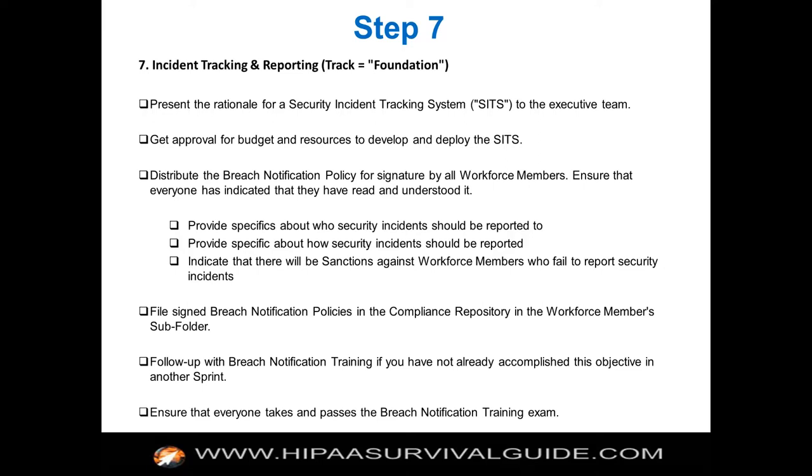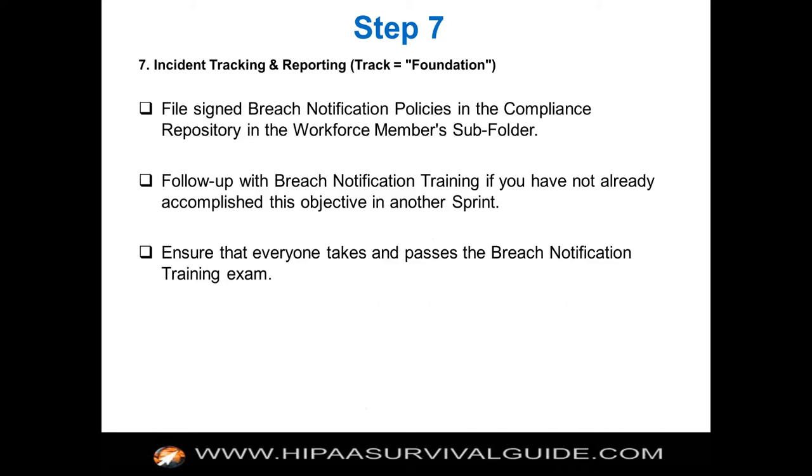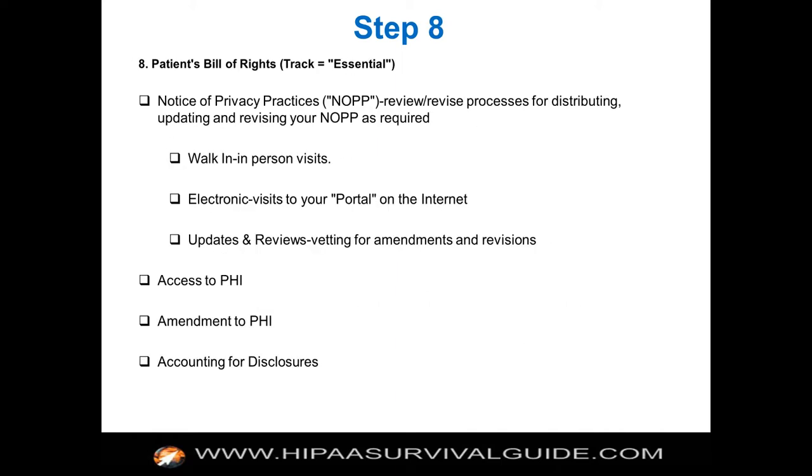Again, incident tracking and reporting. If you tell me you're not tracking incidents, then that's one ticking mark right away for willful neglect because you can't possibly have a breach notification program in place if you're not tracking incidents. Patient's Bill of Rights, again, right? You've got to show me what. Okay, so if I make a request for my records, my PHI, tell me the process that the organization goes through. Who's in charge, and how am I as the patient going to be guaranteed that I get my PHI within 30 days? How does that work?